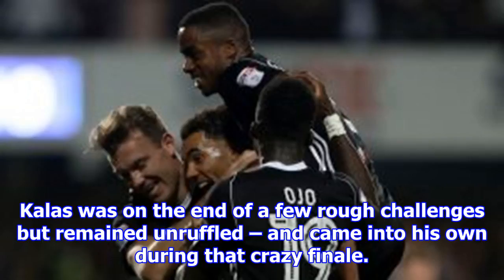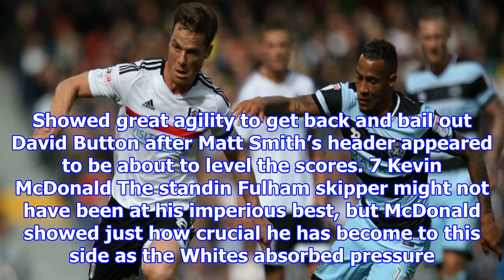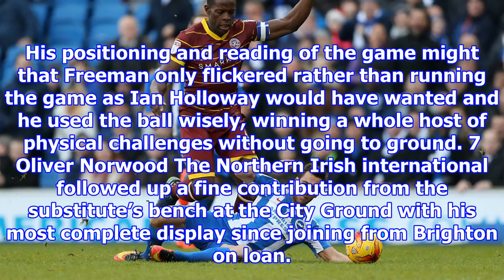7. Kevin McDonald: the stand-in Fulham skipper might not have been at his imperious best, but McDonald showed just how crucial he has become to this side as the Whites absorbed pressure. His positioning and reading of the game meant that Freeman only flickered rather than running the game as Ian Holloway would have wanted, and he used the ball wisely, winning a whole host of physical challenges without going to ground.